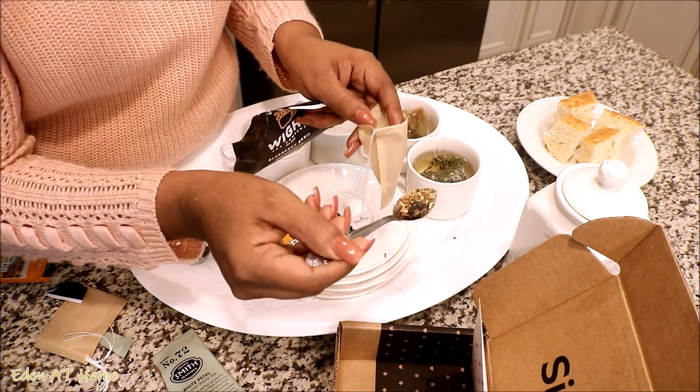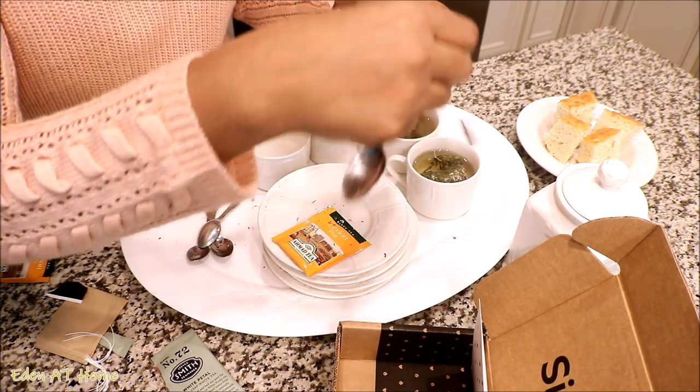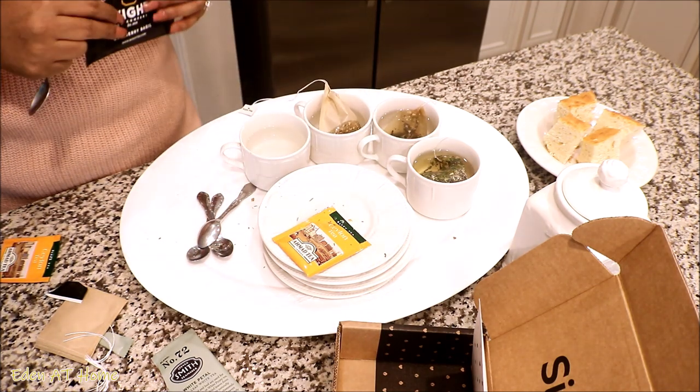This tea smells so good, you guys. It's made out of blueberry and basil, and the aroma is like wow.